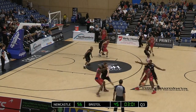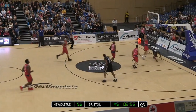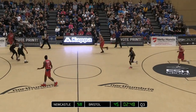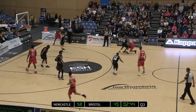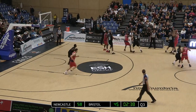Really, really good contribution from Drew Lasker. There's Scott Martin again, as I say, he never goes missing on defence. And he finds Defoe, and Defoe, lovely behind the back pass to Fletcher, who broke free. Now that was an exceptional play. Lovely basketball. Fantastic transition offence in every phase of that play. I mean, Darius Defoe is 6'9", but he played like a 5'9" point guard with that behind the back pass.